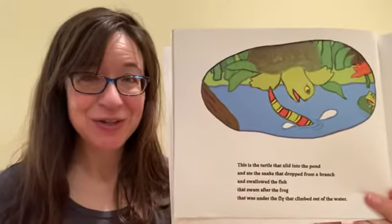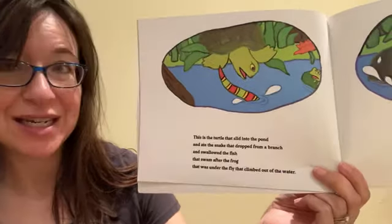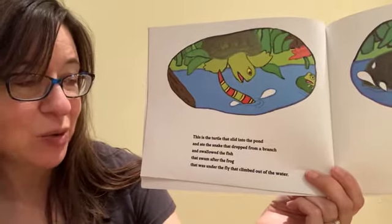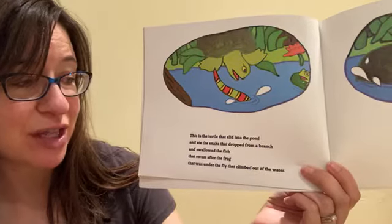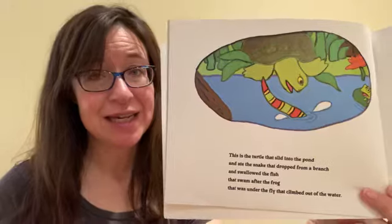This is the turtle that slid into the pond and ate the snake that dropped from a branch and swallowed the fish that swam after the frog that was under the fly that climbed out of the water. A lot of animals are getting eaten in this story.